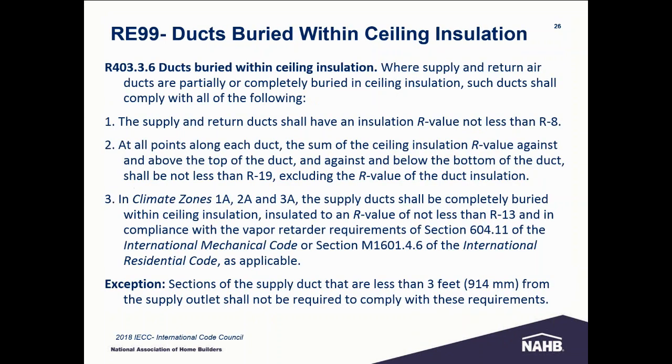So here is the actual, with some permission from ICC, the actual code change proposal that explicitly allows ducts to be buried within the attic insulation, and these were the three components that I had just mentioned. That no less than an R8 value. The R19 is the minimum above and or below the ducts. Climate zones 1, 2, and 3A must be an R-13. And the one exception here is that the last 3 feet of the duct don't require to comply with these requirements.